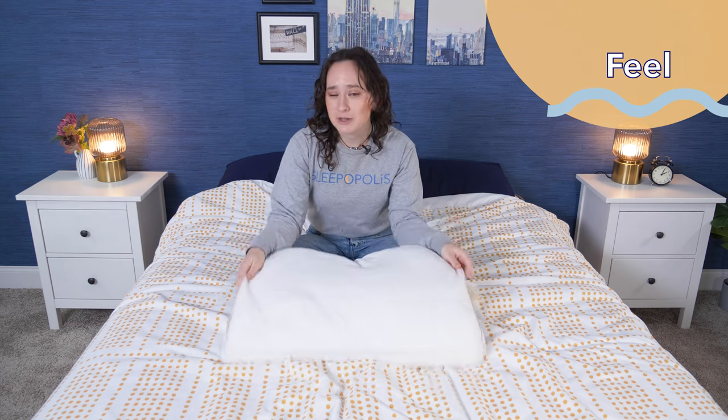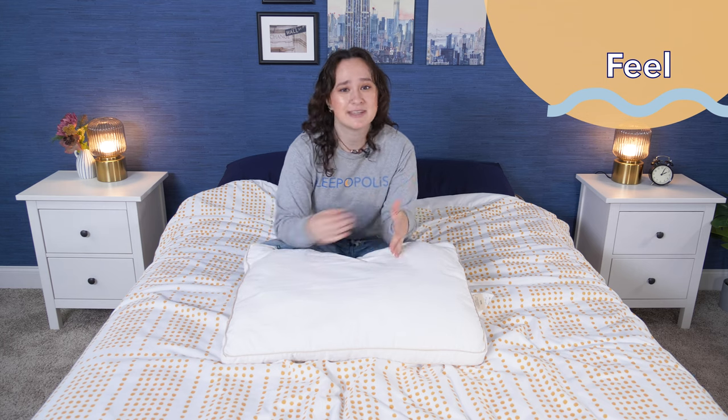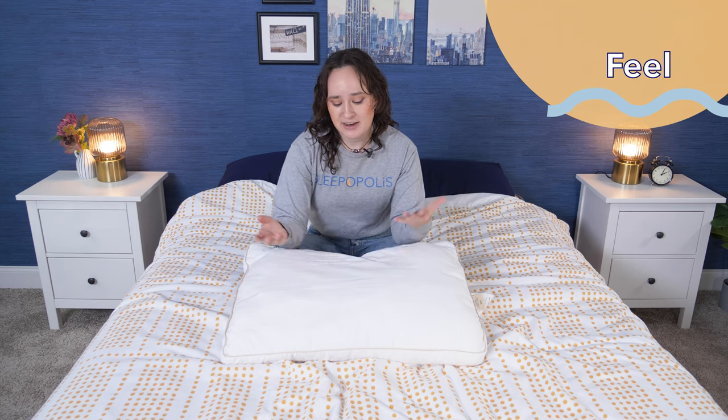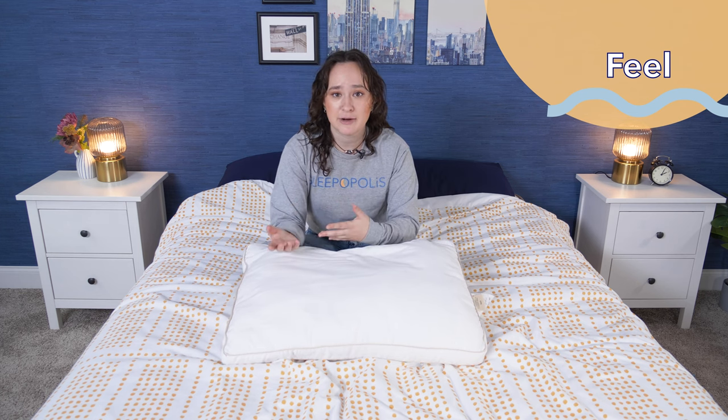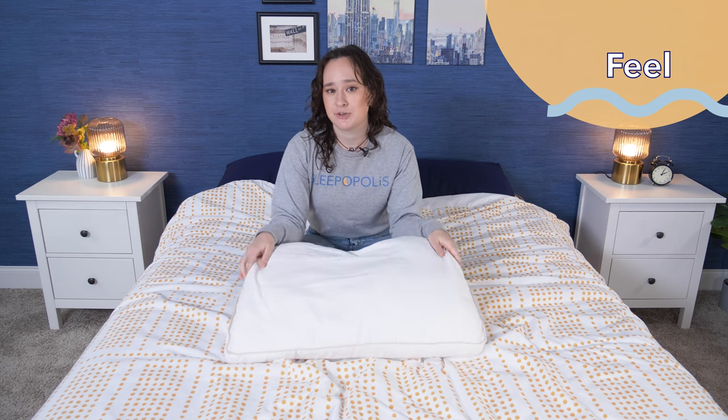Additionally, I'll add here that I didn't notice this pillow being remarkably cool when I was sleeping on it, but I also didn't really notice it trapping any heat. Now, I think this breathable cotton shell and the polyester fill will allow for a good amount of airflow, so this should be a good temperature neutral pillow.